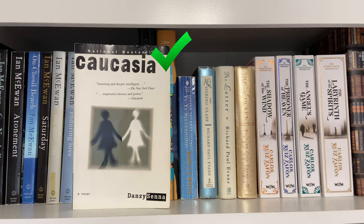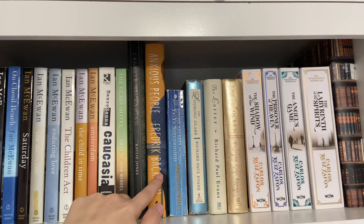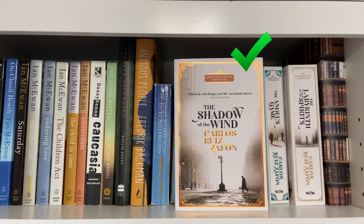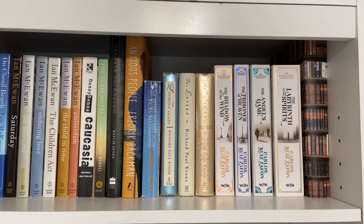I can't get these two out without taking all the books off because of this ledge here. So it's Celeste Ascending by Kaylee Jones, and then Anxious People by Fredrik Backman. And then that book on the far right with the awesome naked hardcover is just another edition of The Angels' Game that I keep because it is stunning.